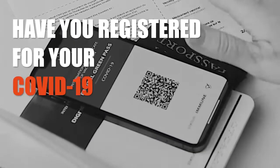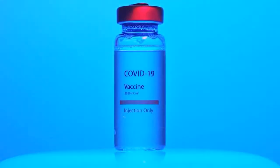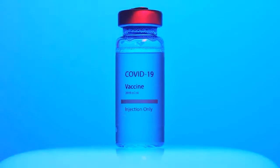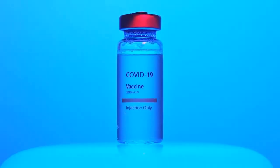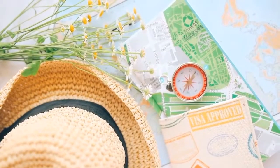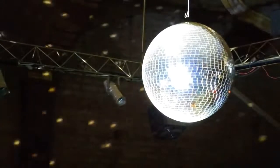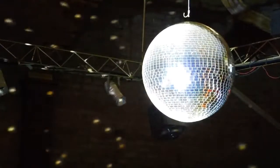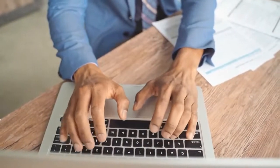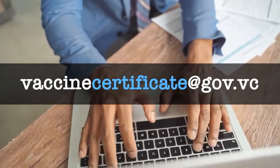Have you registered for your COVID-19 digital vaccination certificate yet? Vincentians who received their COVID-19 vaccine in St. Vincent and the Grenadines are encouraged to apply for their vaccine certificate. If you are planning on traveling or planning to attend upcoming fully vaccinated events, here are two steps you can follow. Step 1. Send an email to vaccinecertificate@gov.bc with the following documents.